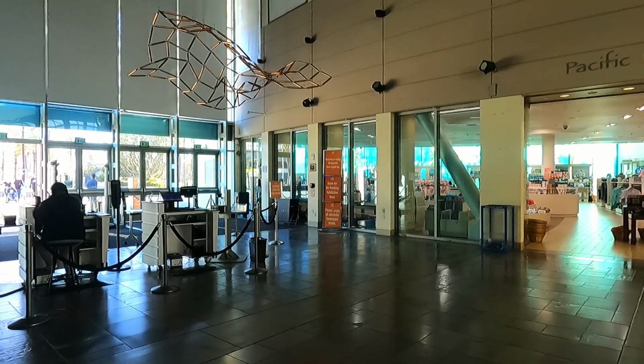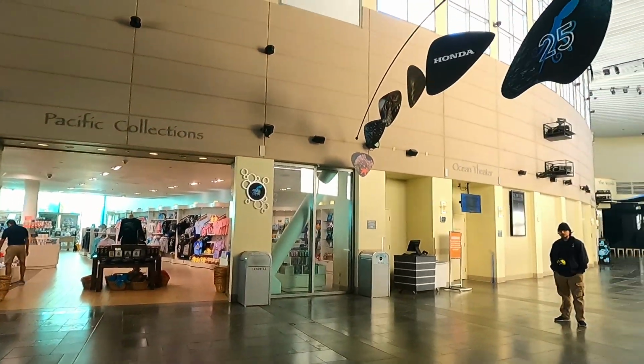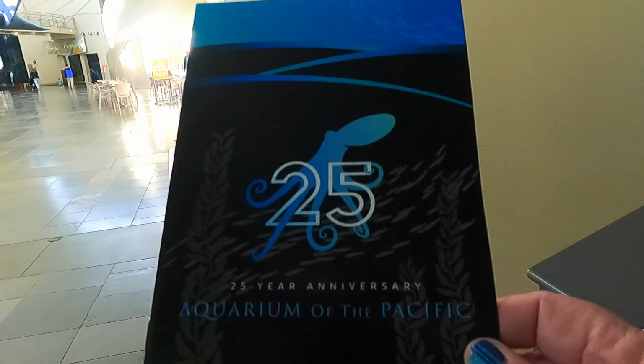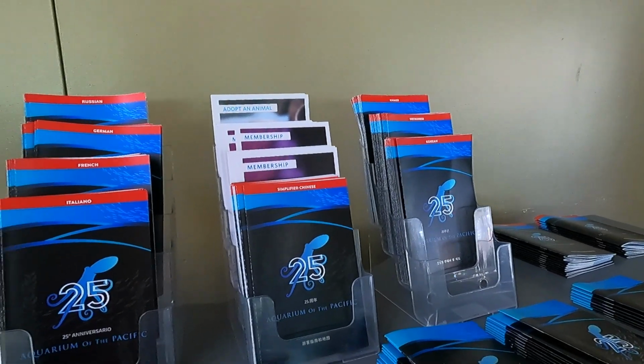And in checking out the lobby, we see they scan for $8 parking validation. How cool. One less thing to worry about when you visit. 25 years. And if you're translating this video, know that they have the guide translated as well.